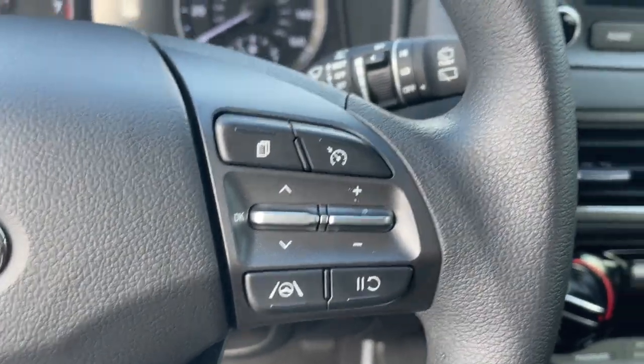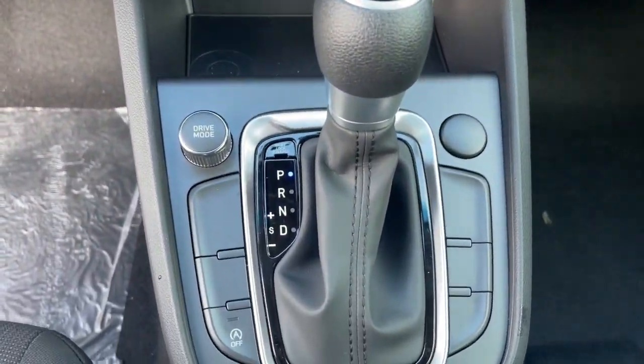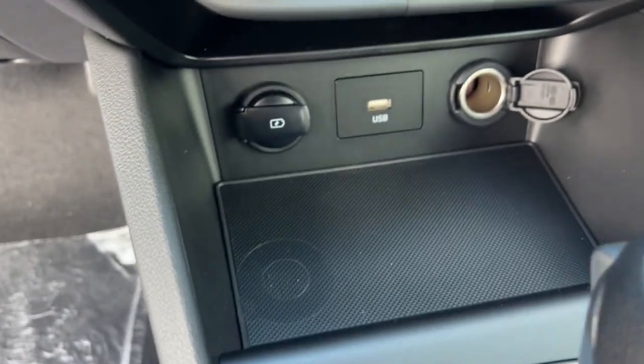Practical versatility meets breakout fun in this high-spirited Kona. See for yourself when you take it out for a test drive.